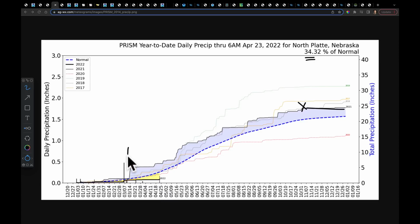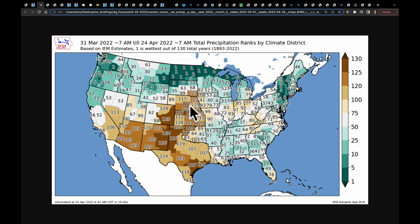And a lot of that came on one event that happened here back at the beginning of March that brought in a grand total of like a half inch of precipitation. So this is how dry things are in this particular area. And as you saw from the statistics, there are places in Nebraska that are having a top 4 driest April on record. And yes, Dust Bowl years are included in these data.